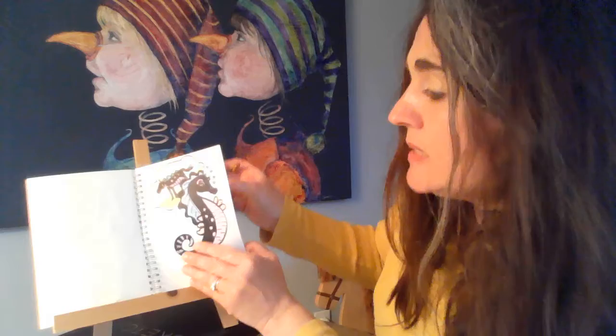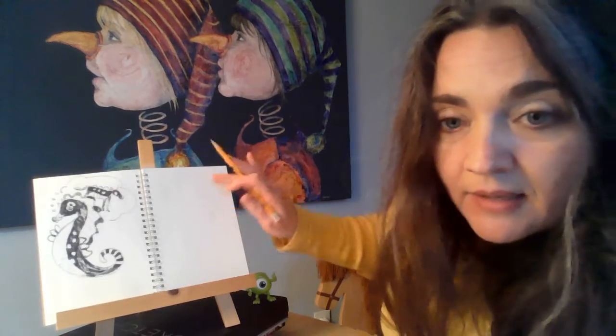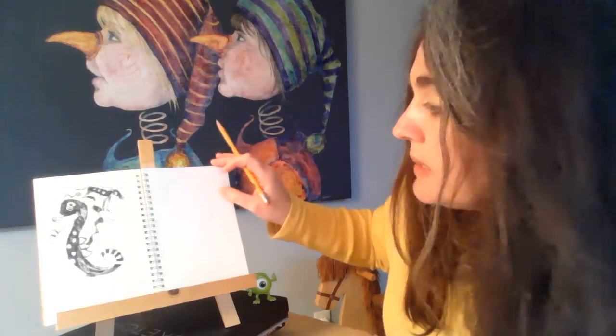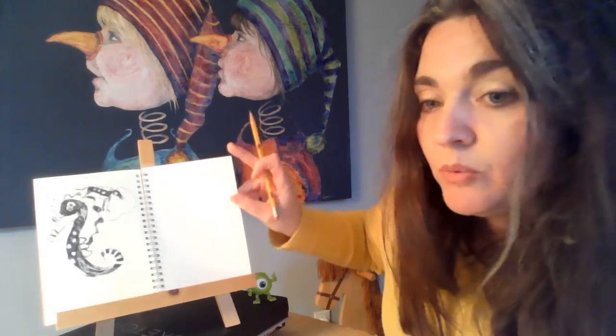Okay, so today's prompt, we are going to number 21, jumping all around again. Number 21 on our list, and you can probably see on my page here how the Sharpie soaked through. So I'm going to ignore that today, but the next time I work with Sharpie, I'm going to make sure I put a page down. So today I'm going to draw a bird. That's what number 21 is.